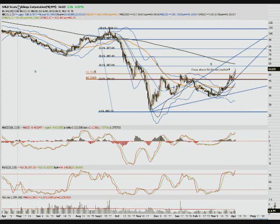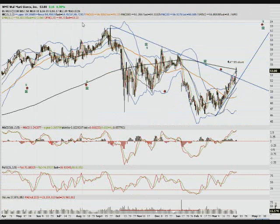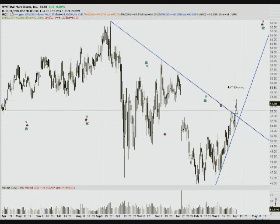Here's one I put on the blog also, WMT. Everybody knows it's Walmart. Let's take these off here. Look at this bad boy here. 55, I'm going to short, is what I called it. So man, it was close, and I probably should have done it right here, but I had my alert in at 55. I said once this hits 55, I'm shorting it.